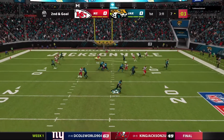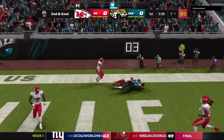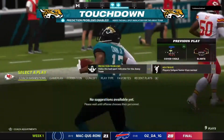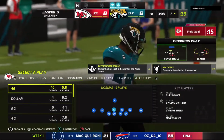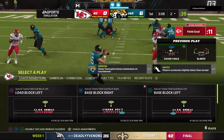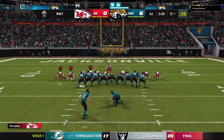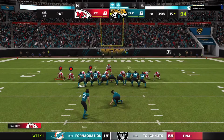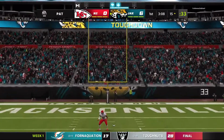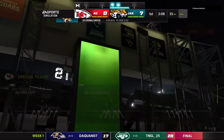2nd down and goal. Lawrence. And that ball is caught by D.J. Chark for the Jags touchdown. A 7-yard touchdown grab. And the Jaguars are on the board here first in the season opener. Now the extra point try forthcoming. And this is up and good. The score now 7-0 Jaguars.